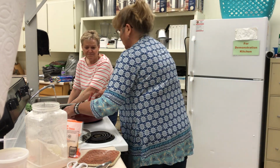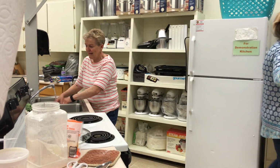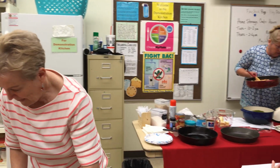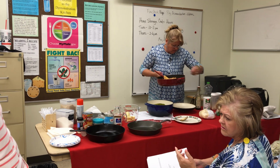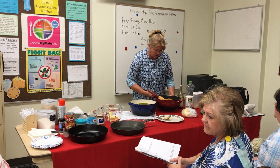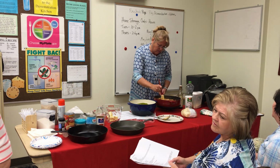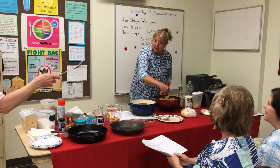What do you need? Just thinking a bigger spoon. A bigger, no, it's in there, it's right in the freezer. I have the one that, no, maybe not 2 cans. Do you wanna try this? Perfect.